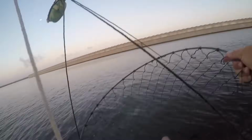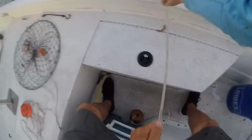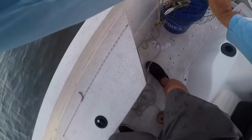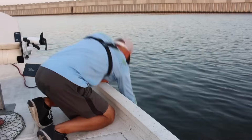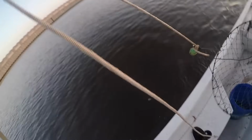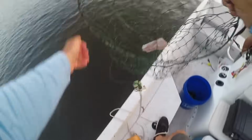Nothing but a turkey neck. Oh, 2 crabs, nice. 2 nice ones. 2 really nice ones. And this one doesn't want to let go of his catch. All right. First net was a skunk. We've caught one in every net since then, at least one.